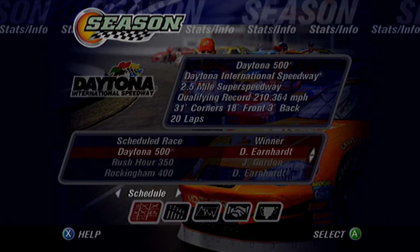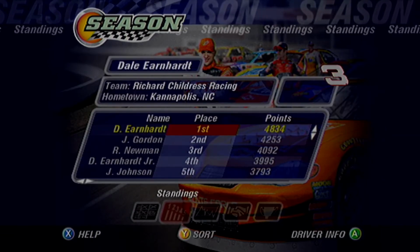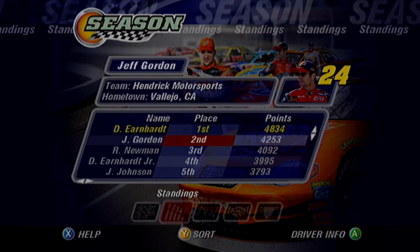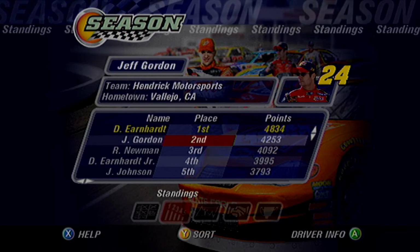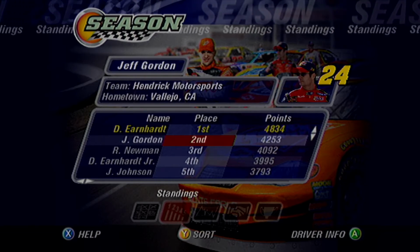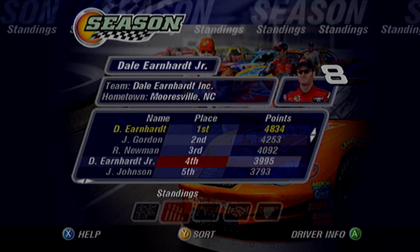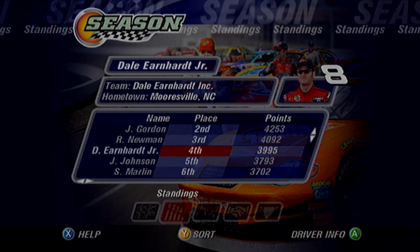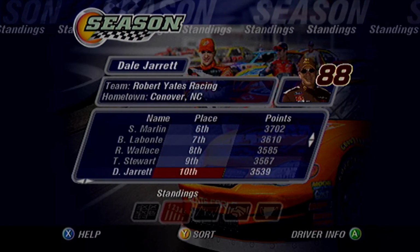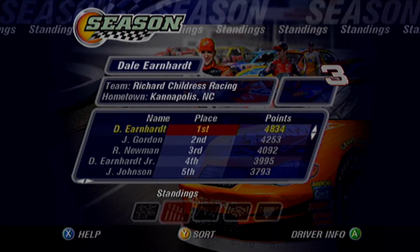All right, so let's look at our standings after those 2 races, and you can see we did lose a few points thanks to Tiburon, but we still have a 581 point lead, so it's okay. Yeah, Newman kind of padded his lead over Junior after that last race, so it could still happen, but it's less chance of that, I think, now. But yeah, some of the other guys, Matt Kenseth took a bit of a tumble.